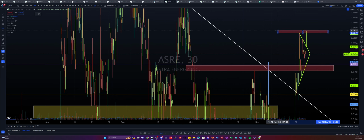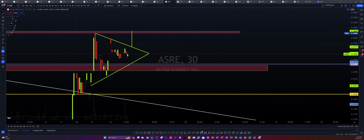38.65, and I was trying to get it as close as I could. There we go. And now the second target would be the center of the triangle, right? Which could arguably be right about here. So let's take that trend line from the top side all the way to the bottom side.